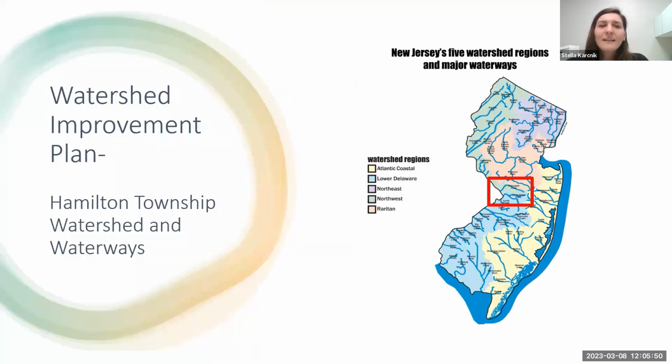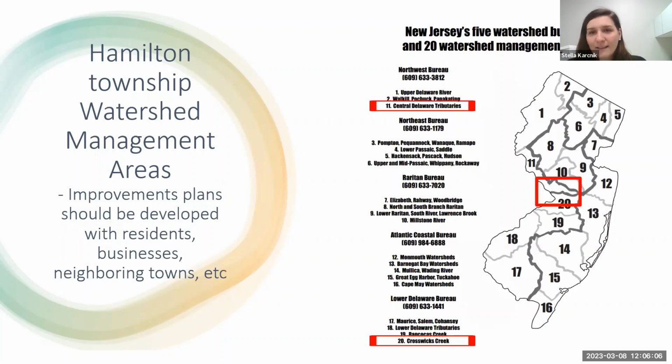Not going to get too deep into this either, just to show you that the township will eventually have to do this, the watershed improvement plan. I'm showing the waterways that Hamilton generally drains to, and these are the watersheds. Like I said, it doesn't really apply to each individual condo owner or business owner, but what you do affects the township's final outfalls' cleanliness levels. So that's why this is all coming up, and they're asking you to do this maintenance, and that's the bigger picture of what is going on here.